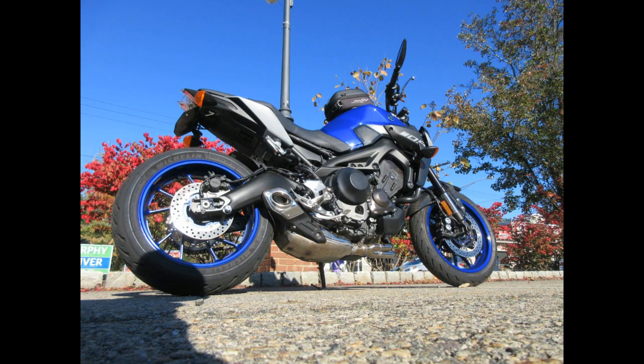And before every ride, when I check the air in the tires, I look to monitor how these Michelin 5s are wearing. They are wearing way better than I thought they would. I thought by now I'd be seeing some bars come through, and not even close.